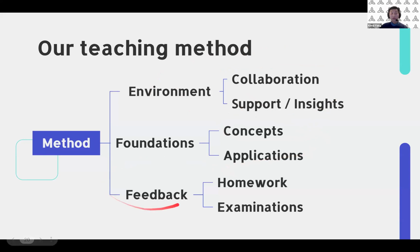And finally, we'll give students regular feedback. This is really important, that students know how they're going and where to improve. That will come in the form of regular weekly homework, as well as examinations. So we'll have midterm and end of term examinations.